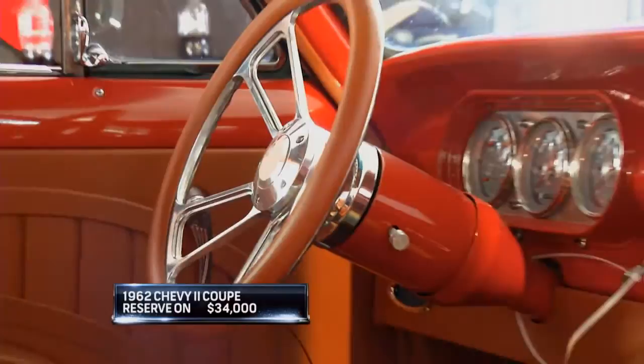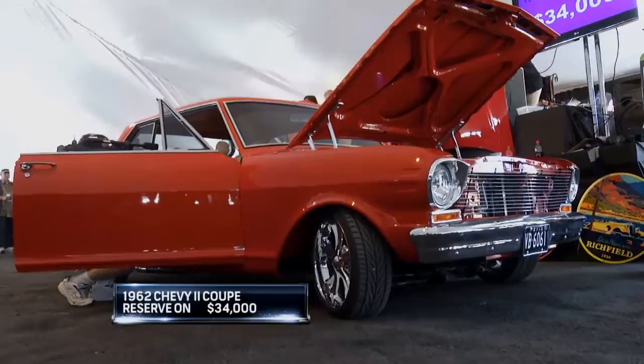Can't pay too much for the right car. We're close. I know we're close. Everybody knows how much money's been spent in this car. You cannot pay too much for the car. It always will bring more. Always. This is a $45,000, $50,000 car. Absolutely.